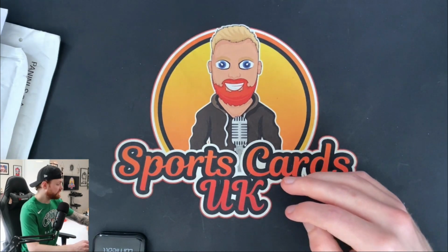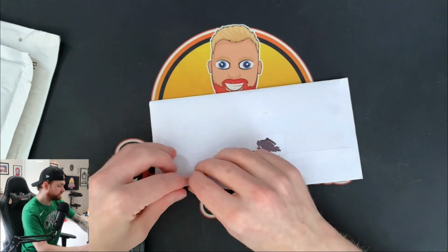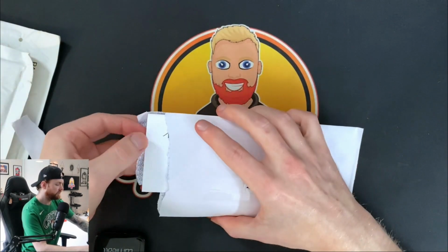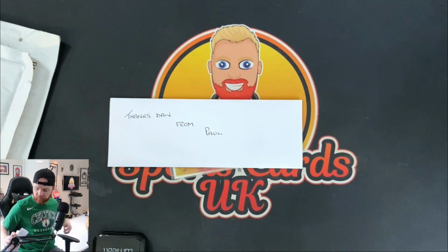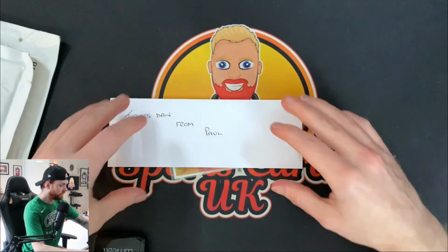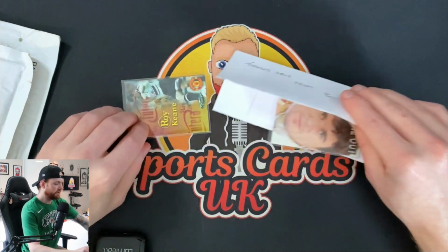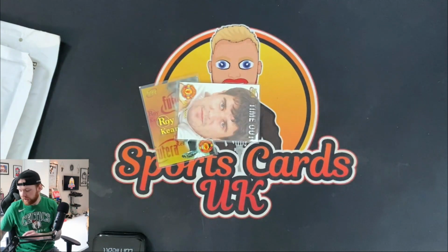So for the second package, I think we can tear in from the bottom here. Thanks, Dan, from Paul. So these are a couple of the Roy Keane cards that I've picked up for my PC. As you've probably seen from the last few Mail Mondays, I mainly have just been picking up cheap cards of Roy Keane because there isn't too many heavy investments that I'm looking at the moment.